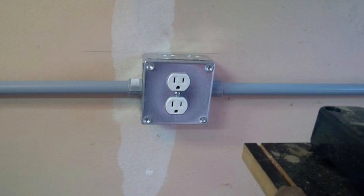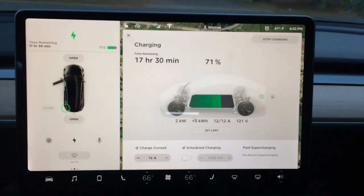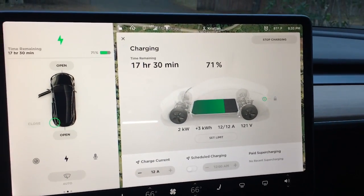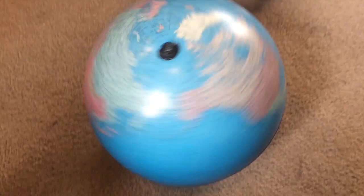It's because the outlet you're plugging the bike into is just super low power. That's basically it. The outlet in your garage is like 1.5 kilowatts, and that's just not enough. If you plug in a Tesla, for example, 17 hours for like 30%. That's unbelievable. Depending on where you are in the world, it might be different.